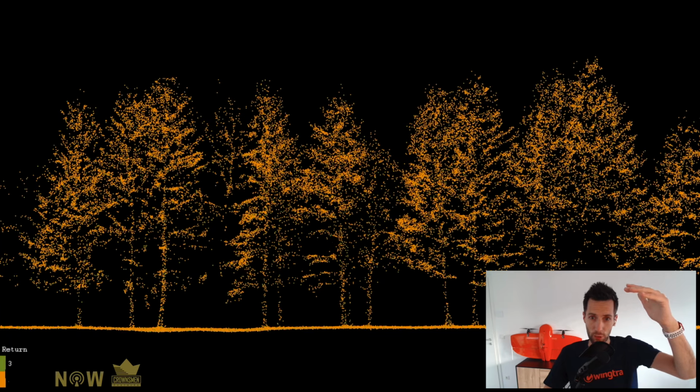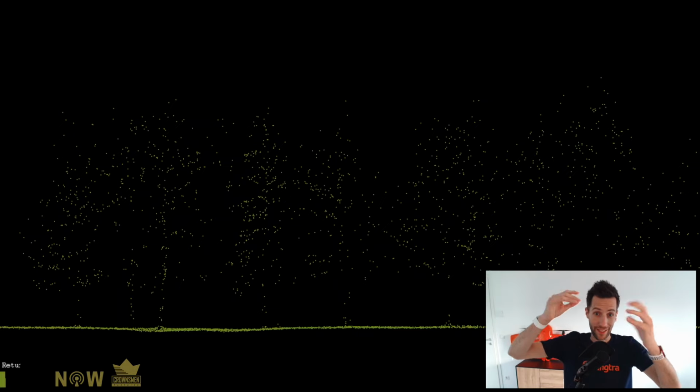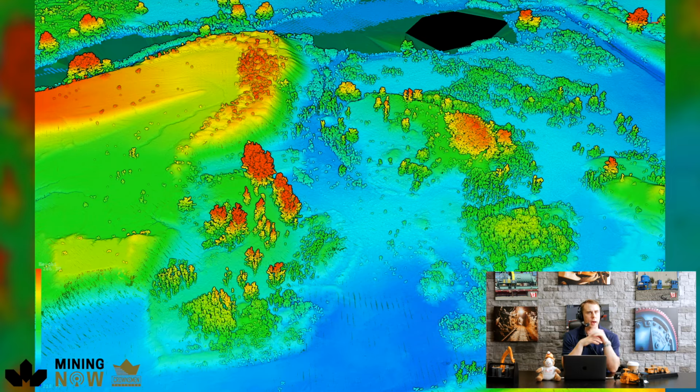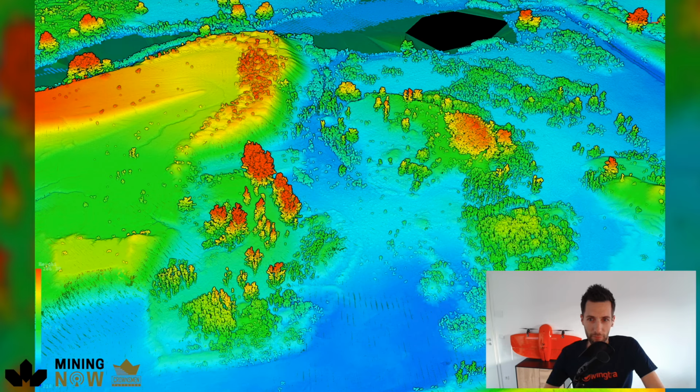And then later, with machine learning, we really can distinguish between these returns. Is it on the ground, or is it high up in the tree? And then we can separate all the points in our point cloud, say only show me vegetation. Oh, I see. Only show me the ground level. So it's a layer that you already have. You're basically just choosing what you want to extract or visualize at any given time. Right.